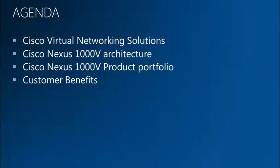From an agenda perspective, we've been working in the virtual networking area for the past 5 years. So we've seen quite a number of issues that our customers have been telling us. I just want to briefly talk about the issues that we were trying to address when we introduced Nexus 1000V, and briefly talk about the architectural details around the product and how the architecture really addresses the issues that virtual networking really creates, and the portfolio of products that we are bringing to the Hyper-V environment.